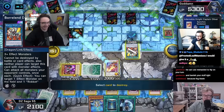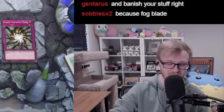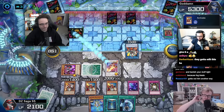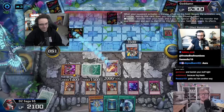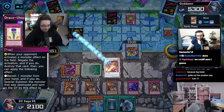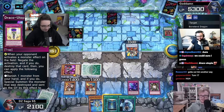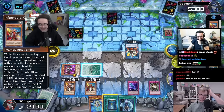Oh my god, we still have a ban list to do as well, don't we? Oh god, this is cursed. This hasn't even been that long. You can target a face-up card on the field, destroy it. Wait, what did you target? The Boreal End. Boreal End? Yeah. No thank you. Huh? Oh, shoot. Solemn Strike, baby. And you get it for yourself, too. I love that card. I think that card is so sick.